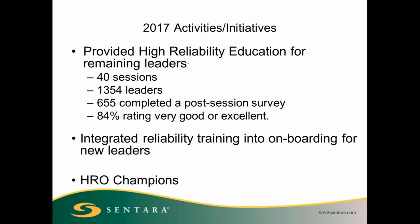We ended up doing 1,354 leaders through those 40 sessions. We actually, 655 folks completed a post-session survey, and we got great ratings. We got 84% ratings, either very good or excellent. So we felt good about the training that we delivered, those 3.5-hour sessions.